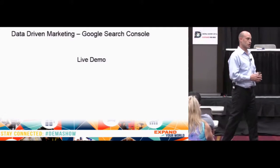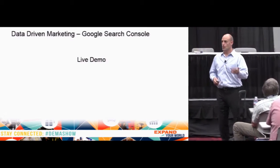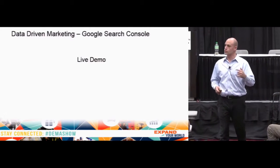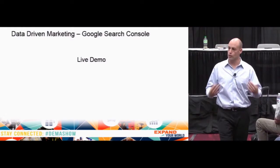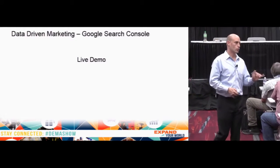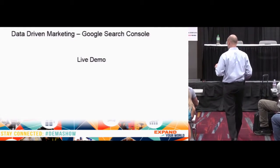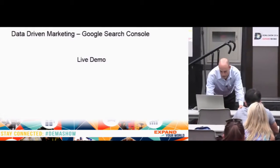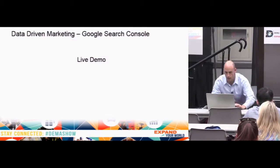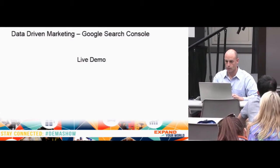Google Search Console is formerly Google Webmaster Tools. Does anyone integrate with Google Webmaster Tools? Show of hands. Oh, that's excellent, so you already have Google Search Console now. It's going through some changes, and they're also integrating with Analytics. But having Google Search Console really gives you a great view of your campaign. Let me pull this up and I will show you.